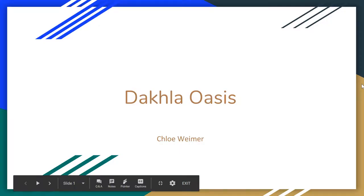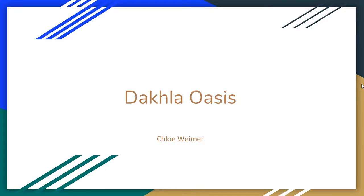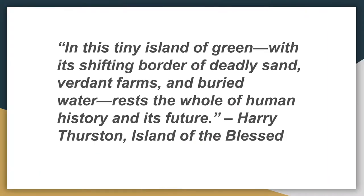I think it's about another site. All right, so this is the Dakhla Oasis. And then I found this quote, and it kind of gives a good picture of what it is: In this tiny island of green, with its shifting border of deadly sand, verdant farms, and buried water, rests the whole of human history and its future. Wow.